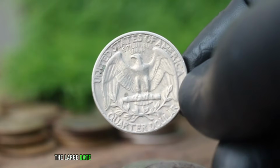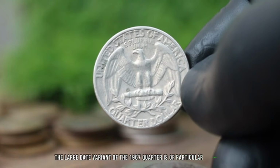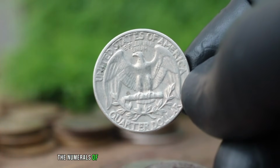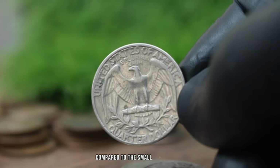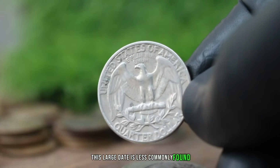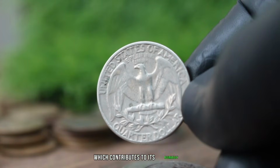The large date variant of the 1967 quarter is of particular interest because it represents a subtle die variation. The numerals of the date are slightly larger and more spaced out compared to the small date variety. This large date is less commonly found, especially in circulated grades, which contributes to its desirability.